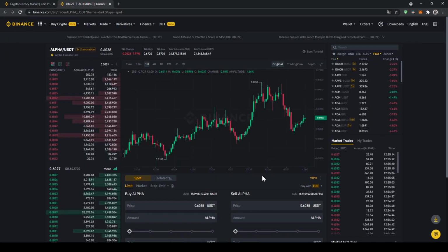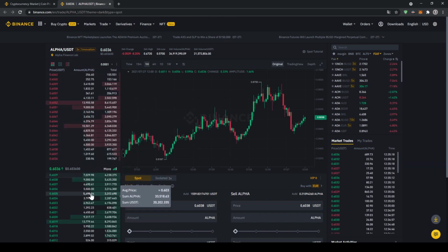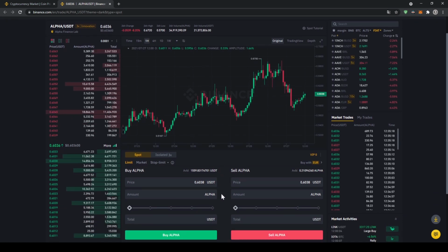And if we click on it, then this trading page will open up where we can see the price chart right here in the middle. On the left side, we can see the order book. So all the selling orders up here and all the buying orders down here. And right here in the middle, we can control all of our trades. So in this case, we want to buy.